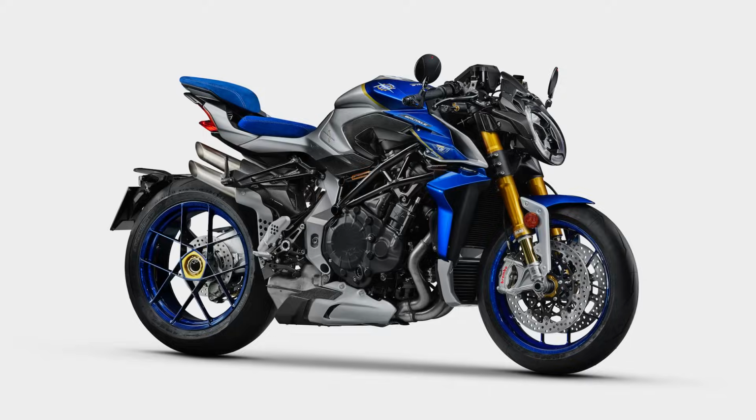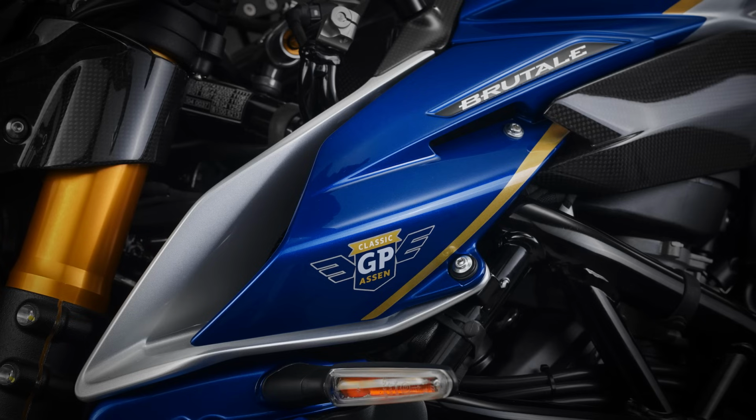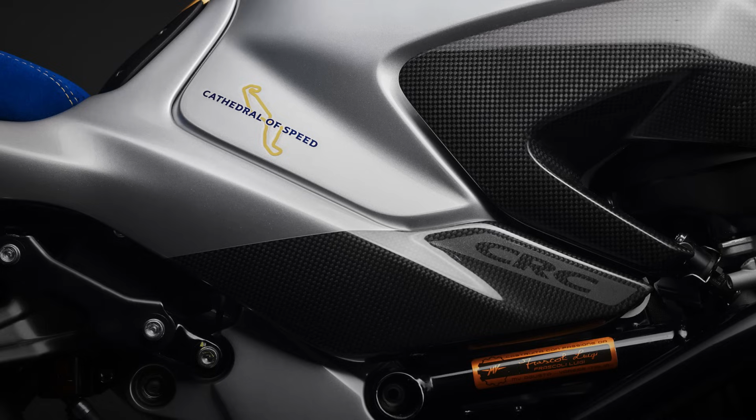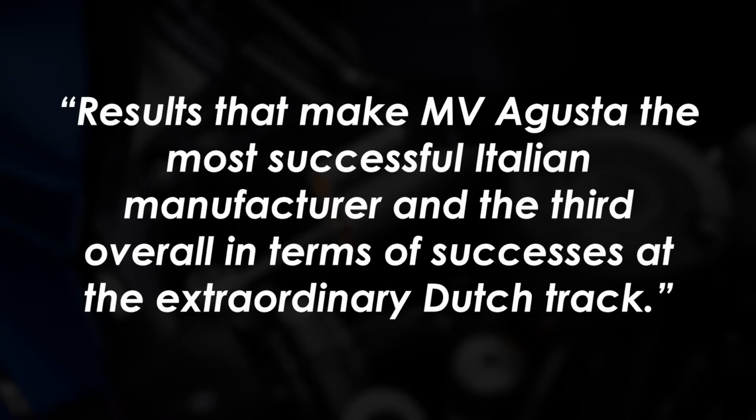But this new Assen edition takes things a step still further with a limited release that features, amongst other things, a distinctive new blue and silver paint job. Now, MV say that this is specifically to celebrate their 35 victories at the legendary circuit of Assen, which makes them the most successful Italian manufacturer and third overall in terms of successes at the extraordinary Dutch track.